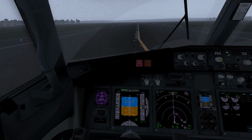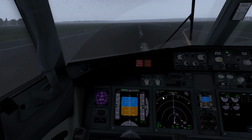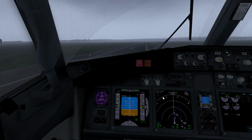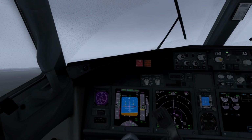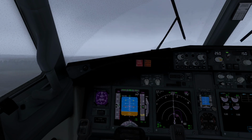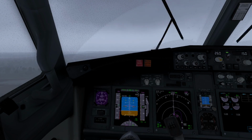Look at the wind on the DU there. It's variable, really variable. V1. Up we go. V2. Positive gear up. LNAV. Holy moly. Oh dear. 400. Check.